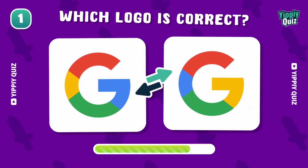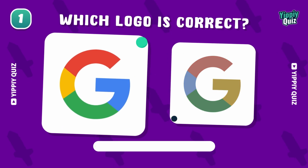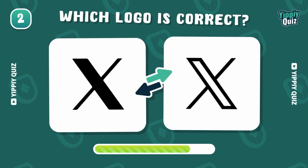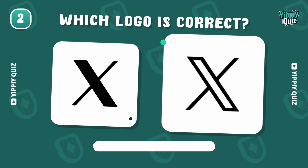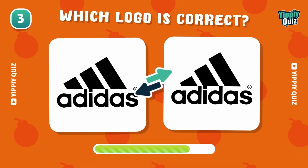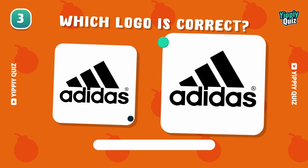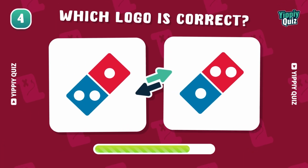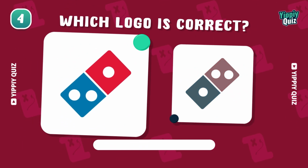First round, we start with the easy one. Yes, that's the correct logo. Next logo. Still easy to answer. How about this one? You're right.